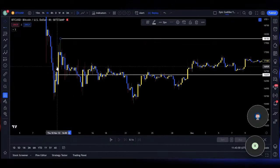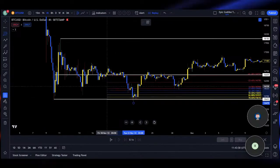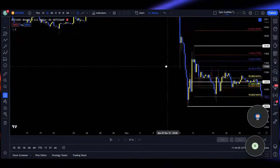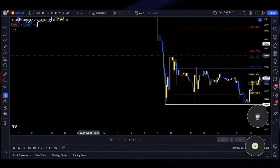First high. Let's wait for a new low. Okay, this is the new low, right? So what we do, put the fibs here. Put it here. Ignore the rest like this. We put the fibs here. So we already determined the range of the price.